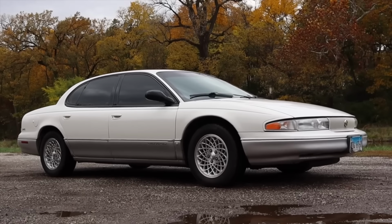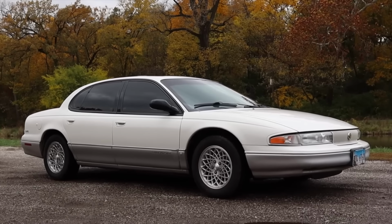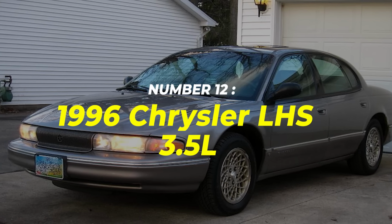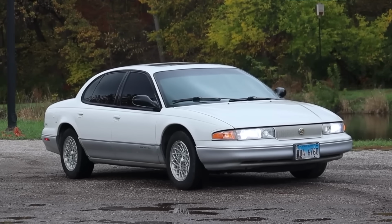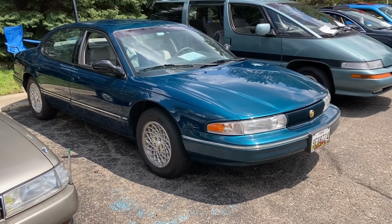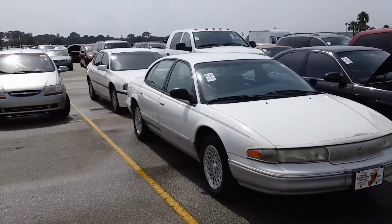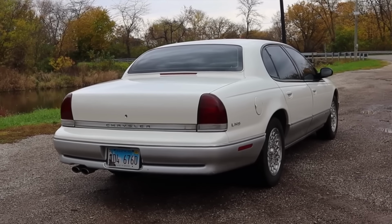Next up, a compact from Germany that looked like it belonged in a professor's driveway, but had the same engine as its track-tuned cousin. Number 12. 1996 Chrysler LHS 3.5 liter. A front-wheel drive yacht built for quiet commutes, with just enough punch to surprise a Mustang GT, this was Chrysler's forgotten flagship. After the understated Japanese elegance of the Crown, we swing back to American shores, straight into something that looks more suited for a country club valet line than a drag strip.